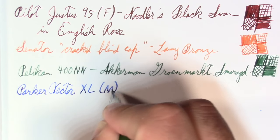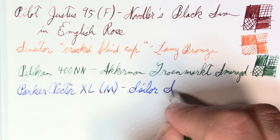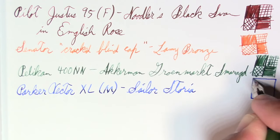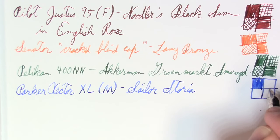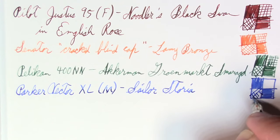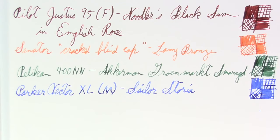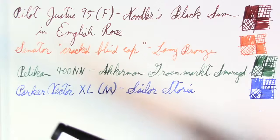Mine is a medium nib, and the ink in it is Sailor Storia. It's one of their line of pigmented inks that they kind of had a circus theme going on. I don't know if they still make them. The retailer I bought this from no longer carries them, so make of that what you will. But it is a nice blue-black kind of color, and again, I'm on this quest to use up some inks. In fact, in a little bit, I'm going to show you a pen where I used up an ink. But it's not this next one. This next one has a ways to go yet.